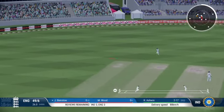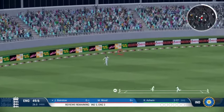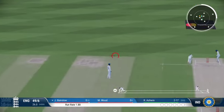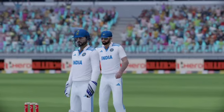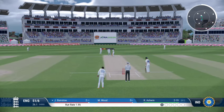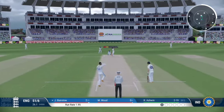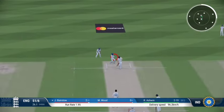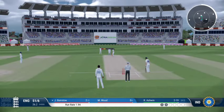Picks the gap perfectly. Good return back from the deep. That shot sees them get their innings started. Still honing in on their lines. The batter happy to let it go through.